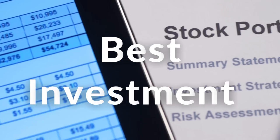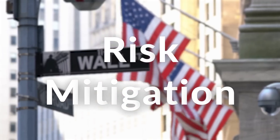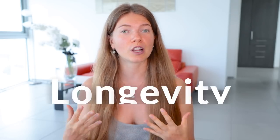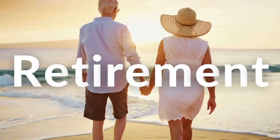One of the most important questions I've been asked is, what are the best investments to protect your portfolio? You see, strong risk mitigation is the number one factor in a portfolio's longevity and sustainability. And longevity is crucial, especially for retirees who plan on living off their portfolio's earnings.